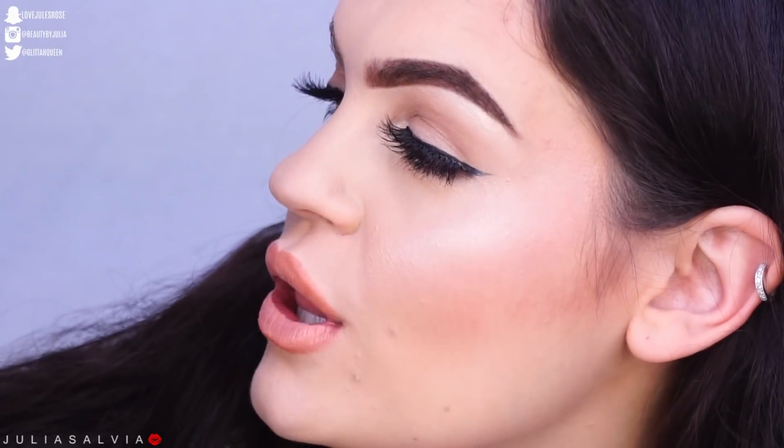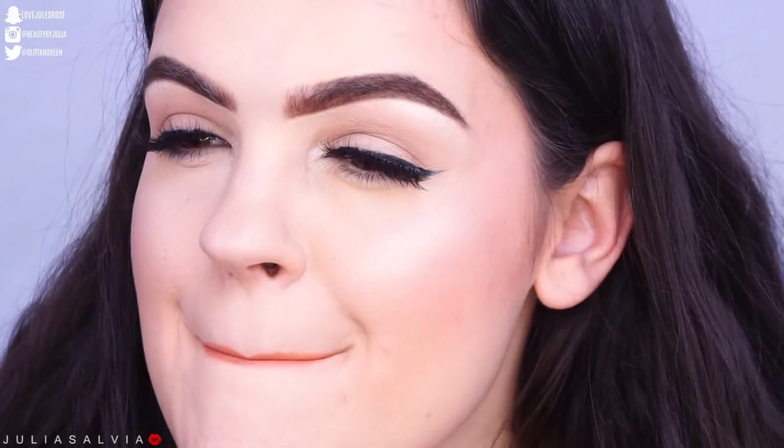For lipstick, this is the e.l.f. lipstick in Nostalgic. And then to top it off, I'm just going to add a little bit of gloss. This is the LA Colors Moisturizing Glossy Lips Sheer Lip Gloss in the color Popsicle Dream. All of these have such cute names. And that is it for this look.